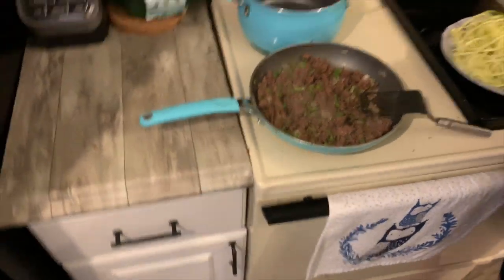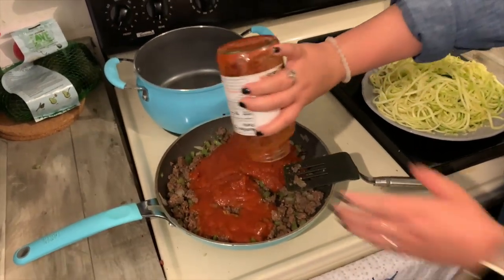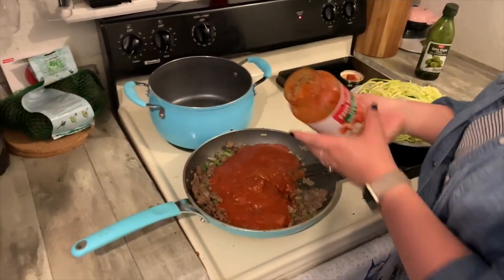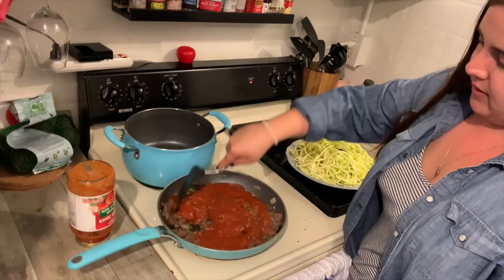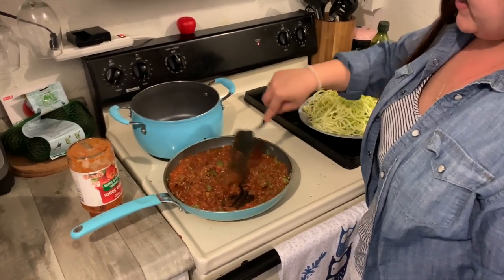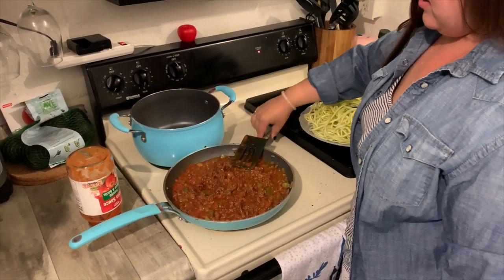This is so hard. Good job. Okay, so now you're gonna pour your pasta sauce all over the meat. You can get every last drop out. And then you're just gonna stir around your meat and your pasta sauce until it's all combined. Okay, so I know it looks kind of funky right now, but it's because the pasta sauce is not heated up yet. So now it's going to cook together and become one. And I'm gonna turn it down to a low heat.